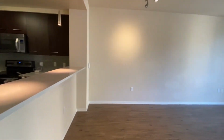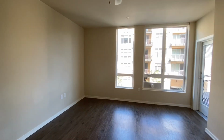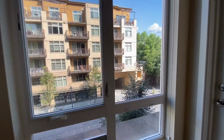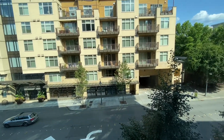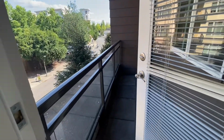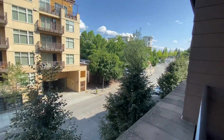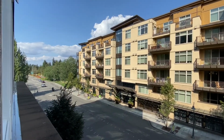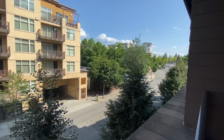And then hardwood style flooring, you have this nice open space, again with a nice breakfast bar. You have room for a dining table or a desk over here, or you can put a desk out there, which is really nice for working from home nowadays. And then you have a view of the east. This is all Joya, and you have the street view. Feels like you're part of the city. It's really nice. And you have a nice balcony here. And look at that beautiful view and beautiful day. And that's 76th Street here at Mercer Island.